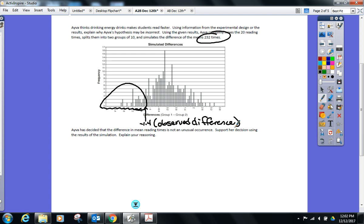What are we getting around how many scores here? I got about 25. Okay, so 25 scores out of how many? 232. Okay, 25 out of 232. That's about what percent of the scores? About 10.8%. Make sure you multiply that number in your calculator by 100 to get percent. So we got 10.8% of the scores are at or below her observed difference.